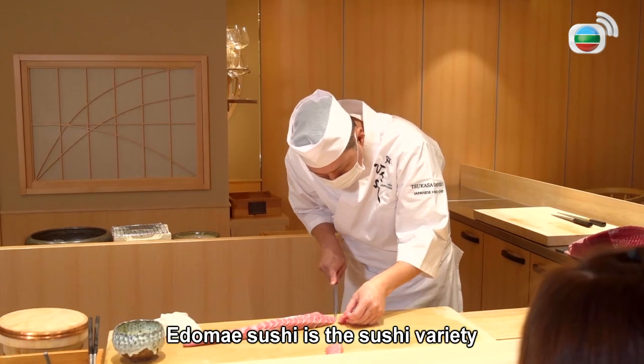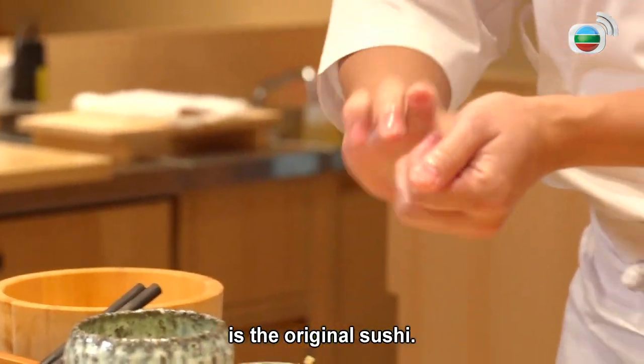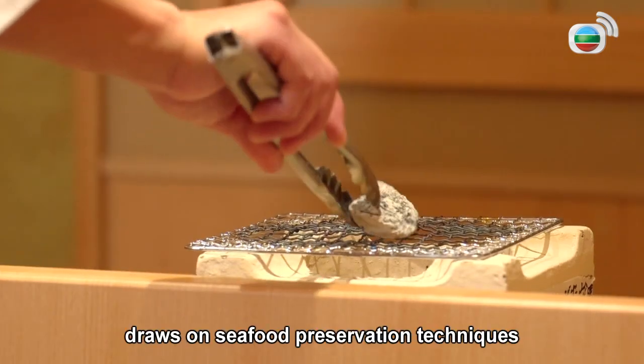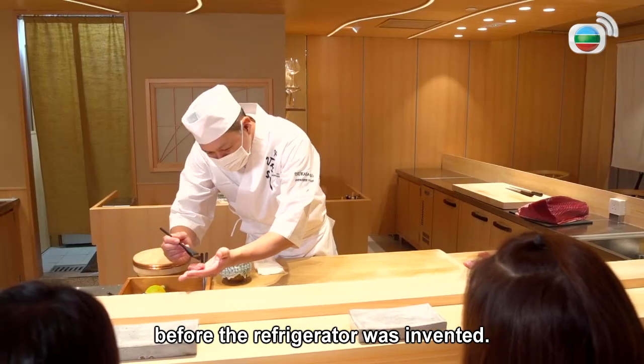Edomae sushi is the sushi variety from former Japanese capital Edo, so you could argue that Edomae sushi is the original sushi. The making of the fermented otoro sushi draws on seafood preservation techniques that were widely used during the Edo period before the refrigerator was invented.